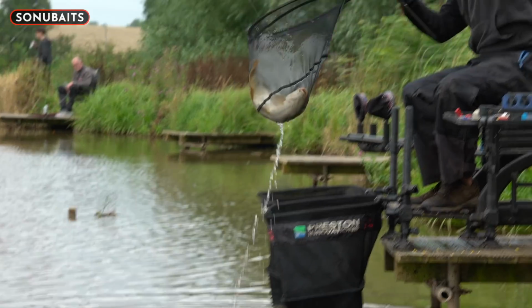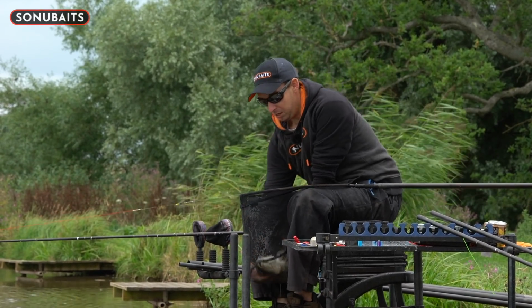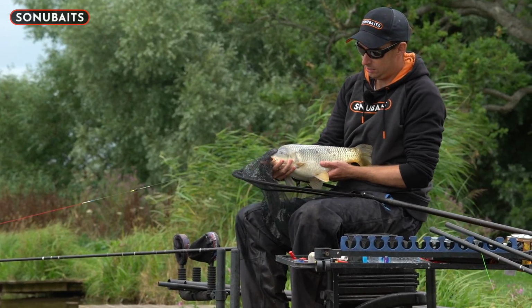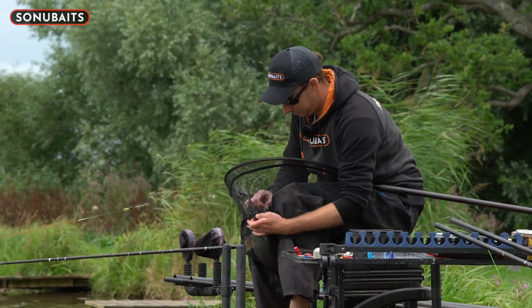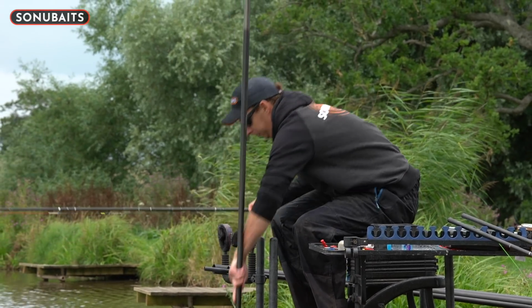That's definitely a bigger stamp of fish. And when you're fishing down the edge, you can afford to wait a little longer for fish like these. Nice size fish. It won't take you long to build a big weight on commercials fishing down the edge. So let's put that one back and see if we can catch another one.